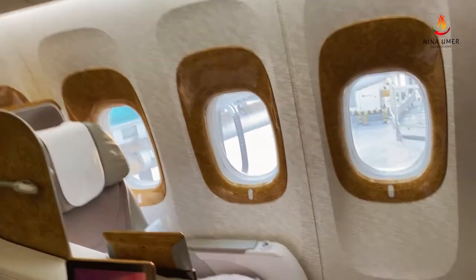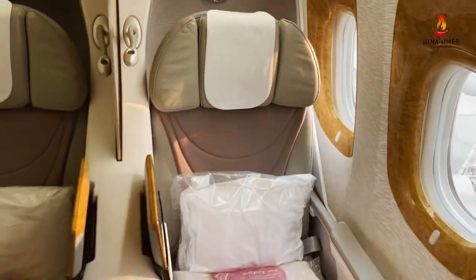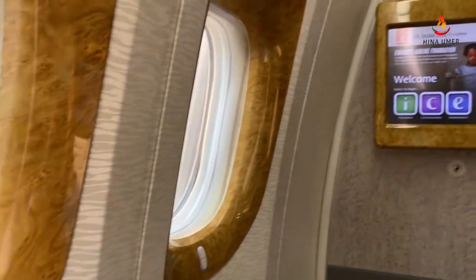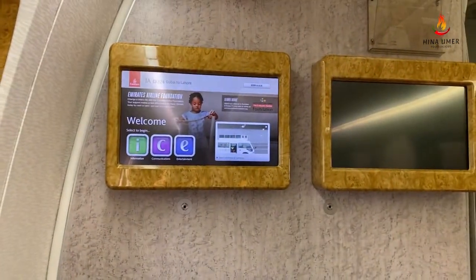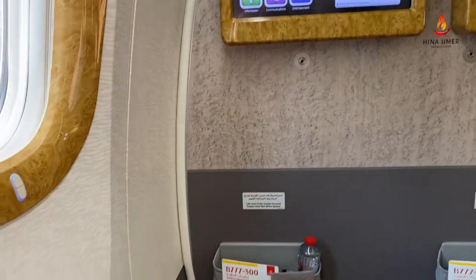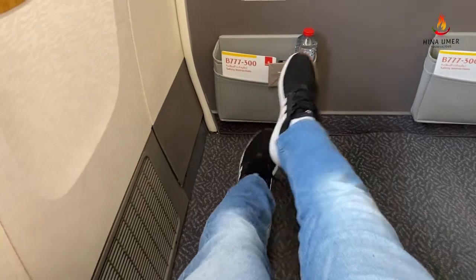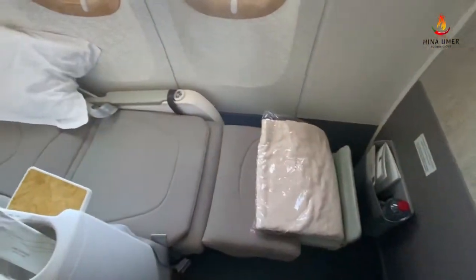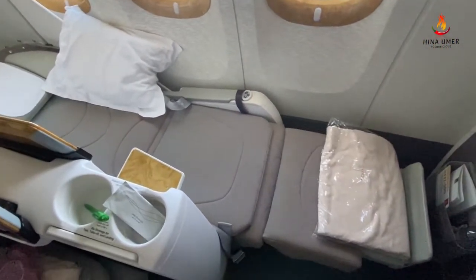My seat number is 1A, which is the first seat right behind the pilot, and you can see this beautiful interior. Emirates Airlines is one of the best airlines in the world for some reason. Look at this huge leg room. Even if I stretch my legs, it's still good enough space. You can easily lay down full stretched and have a really nice nap throughout the flight.